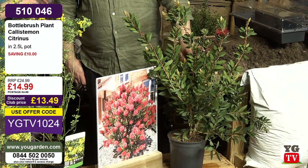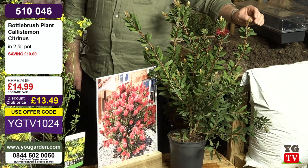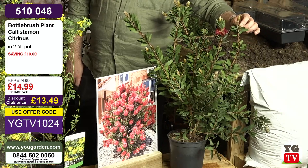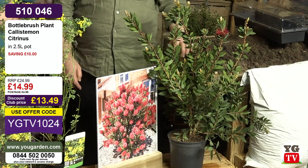Or if you want to plant it out into a border somewhere and you are expecting those frosty temperatures, just think about a fleece, you know, and mulching and that sort of thing. Planting in a pot, keeping it close to the house, that extra 1 or 2 degrees that it can get from being right next to the house can make the world of difference.